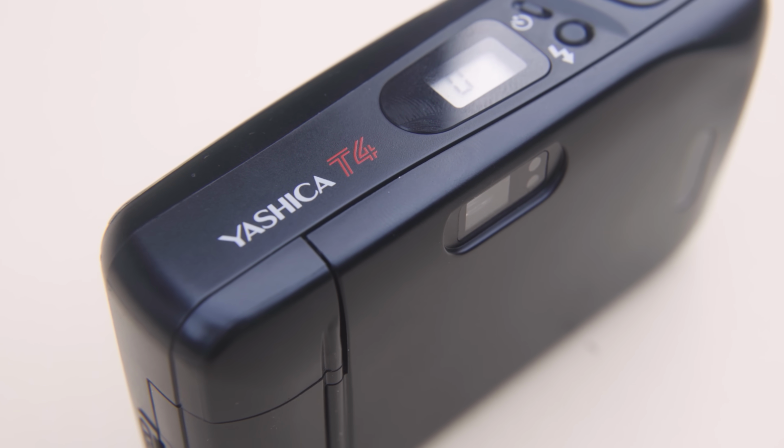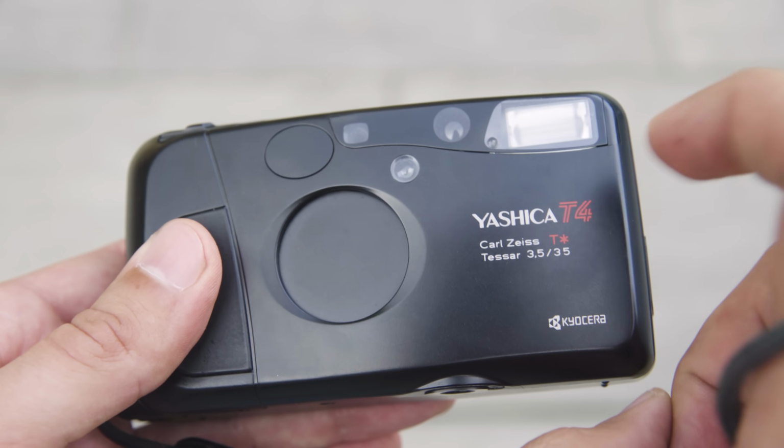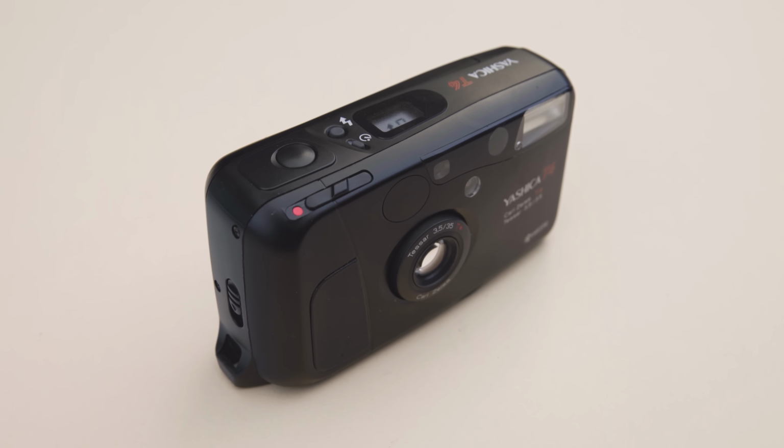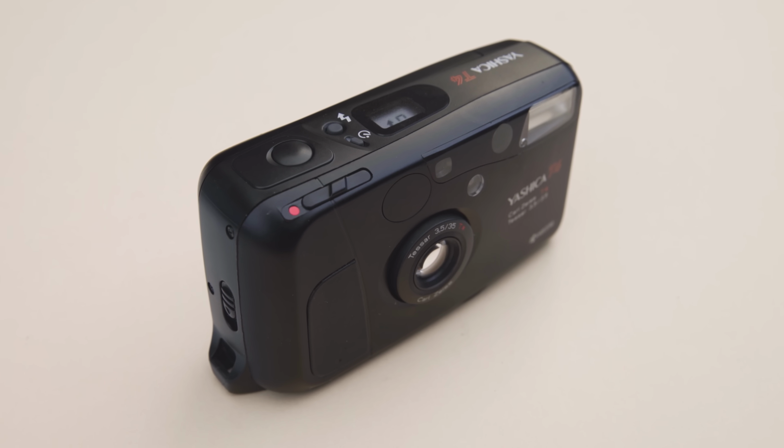So, build quality. The Yashica is pretty much your standard small camera build, light, compact, and constructed of the sort of plastic that makes me handle this thing like a baby panda egg out of fear of dropping it. I would not like this camera's chances if it slipped out of my buttery fingers onto the hard pavement below.